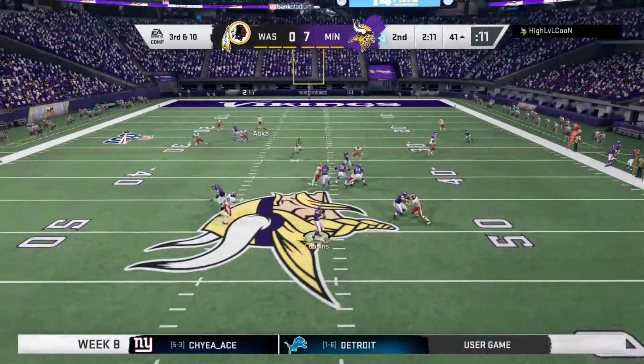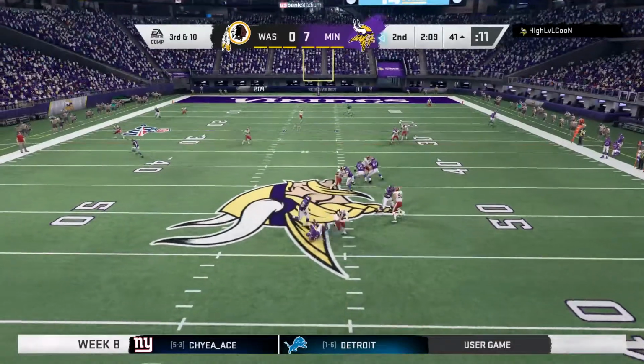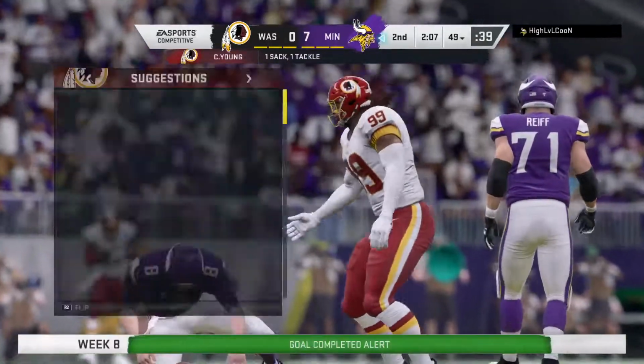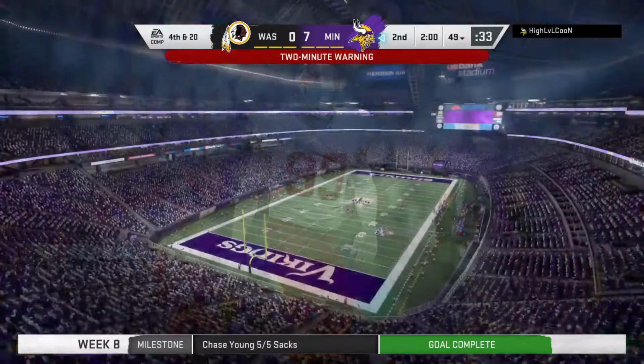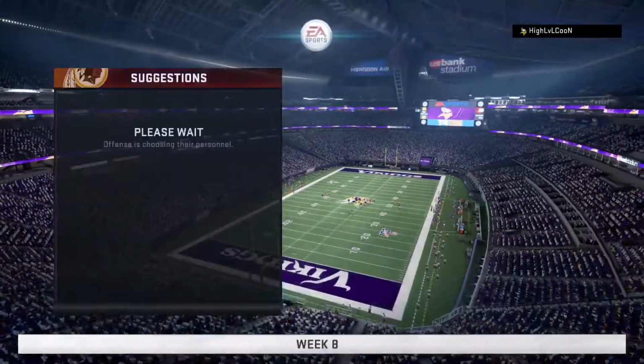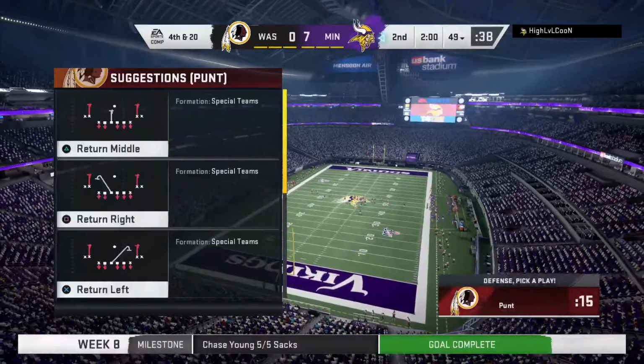On third down, Cousins. And they're going to get him. He's taken down for a sack back at the 47-yard line. 2 minutes on the clock, second quarter, 7-0 ball game.